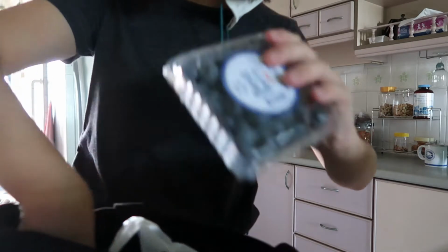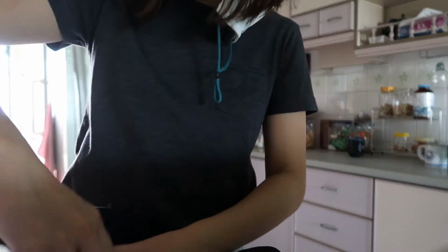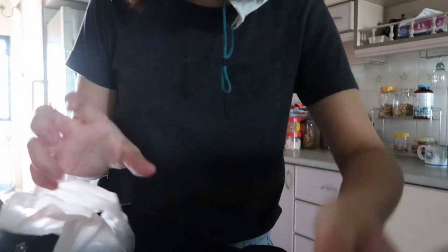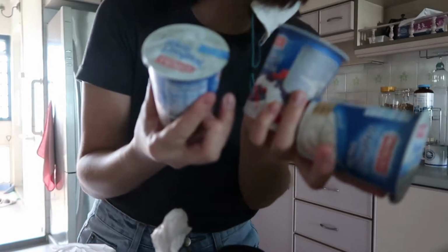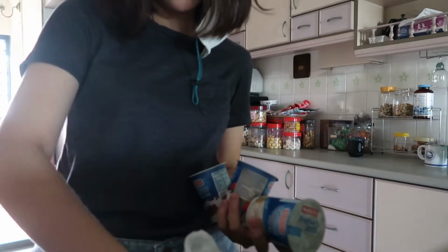It's so hard to film in a supermarket, so I only got a small footage of what I had. Blueberries, strawberries, and some yogurt. It's on discount, it's like 4 for 2 plus. So I got all 4.